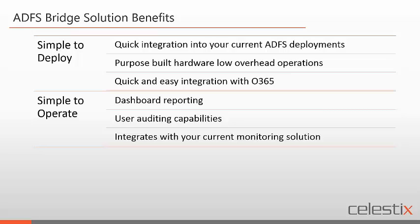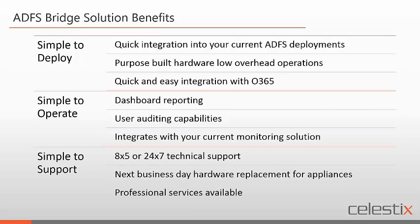And then from a support perspective, obviously you have your technical experts on staff, but we also do provide 8x5 or 24x7 technical support for your ADFS environments. For those of you that have appliance form factors, we do next-day business hardware replacements. And as well, we have professional services available if you're looking to integrate with new applications, enhance what your current environment looks like, customizations and look and feel. We can support all those scenarios.